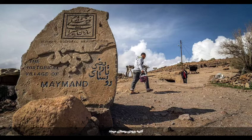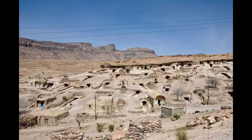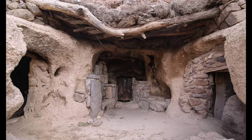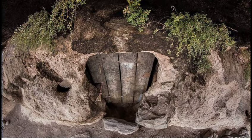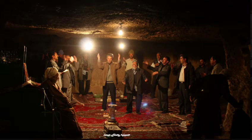Kilometers away, in the heart of mountains, another city has been built in the heart of the earth, which is called Maimand civilization. In this area, residents have created holes in the mountain, which are still used for accommodation. Unlike Abbeys, the people of this region have a larger body than ordinary people. In the picture, you can see the hands and feet of a mummy found in this place. The leg of this man is 60 centimeters long, which must have belonged to a 3-meter-tall man. A religious ceremony is still held in this area every year, and it is possible for the public to see. What do you think about it?